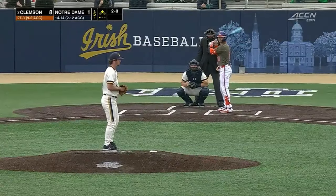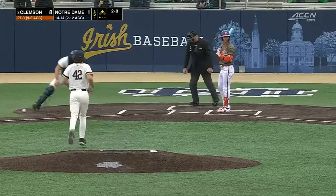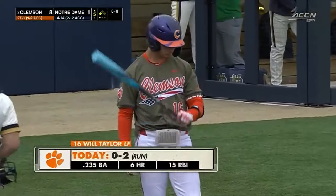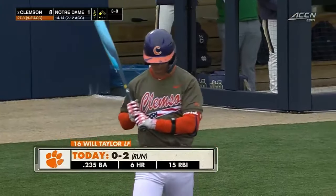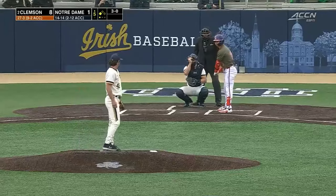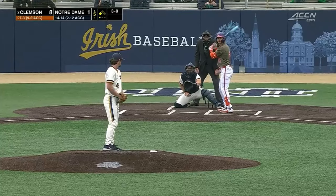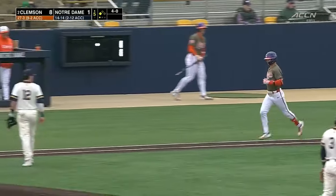Throw was a bit late and a little high, and so the Irish are going to bring the infield in here with only one out. Pitch gets away from Spence. Able to keep himself over it. Hinterleiter stays at bay at third. Taylor ahead of the count, 3-0. Pitch from Flynn. He's in the dirt. And runners on the corners.